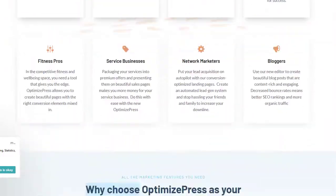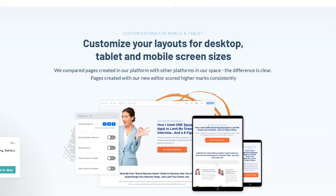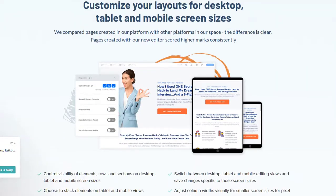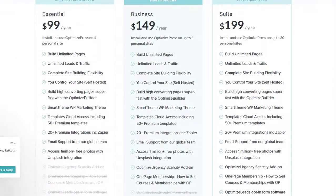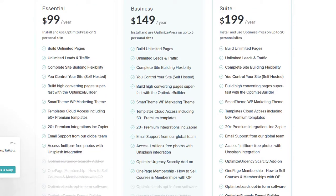Okay, so we'll just go straight down to the bottom of the page to its pricing, just so you can get an idea of how much it costs. Like I said, they're still in launch phase. So if you're just wanting to build one website, it costs $99 for the year. So you get all these benefits, building unlimited pages, unlimited leads and traffic to your site. I mean, it really is a simple drag and drop builder software.